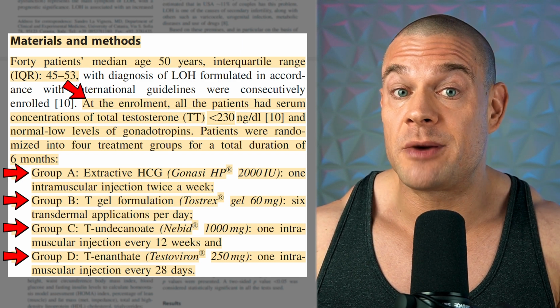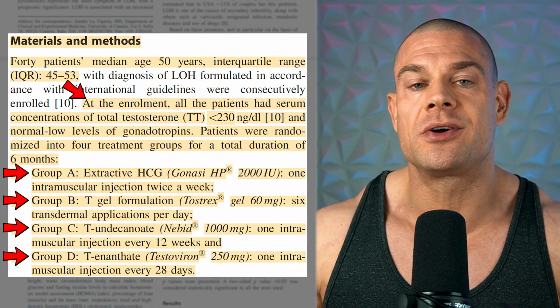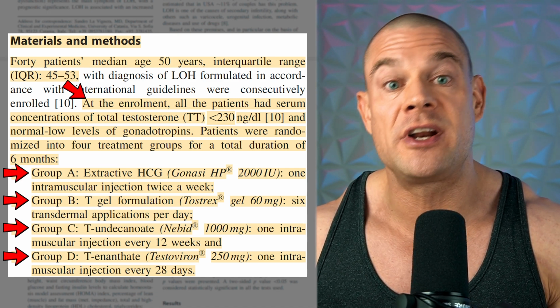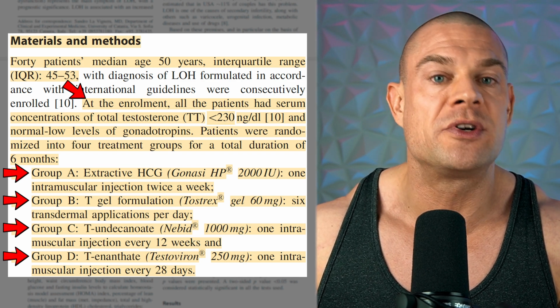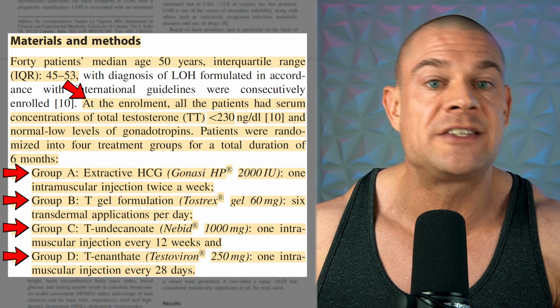Just keep in mind that the subjects were all androgen-deficient men aged between 45 to 53 years old, with terrible baseline lipid parameters at the start of the study before HCG treatment was started, so some of the changes might not play out if you're otherwise healthy.